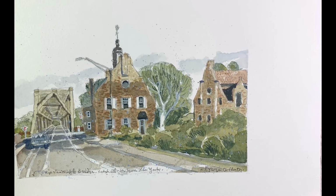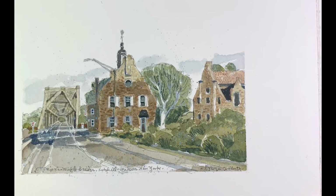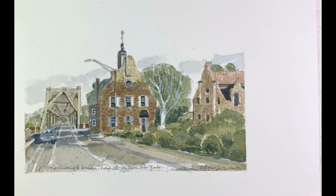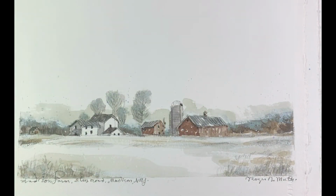you can't see it in the picture, but Olana is just on the other side of the bridge, and as you're going across, you see the beautiful Frederick Church building called Olana, and it is amazing. It's just hard to believe that anyone could build a building like that, and it's Moorish style.